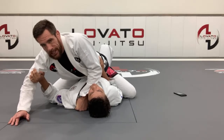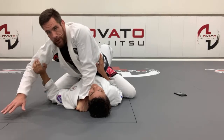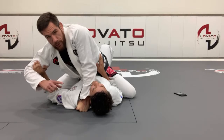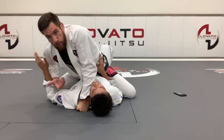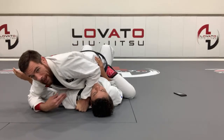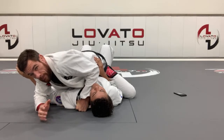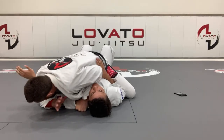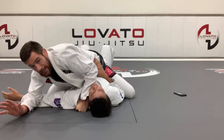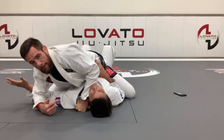Now, what's the next thing I'm gonna do? I wanna keep his arms far, all right? I wanna separate his arms. So as I start to work the cross choke, I like to circle through and now put my body in the way of his arm getting control of my choking arm, okay? So now I have his arm out of the way. It's hard for him to get to here, okay? So I try to check and circle this down so now he can't grab my arm, all right?